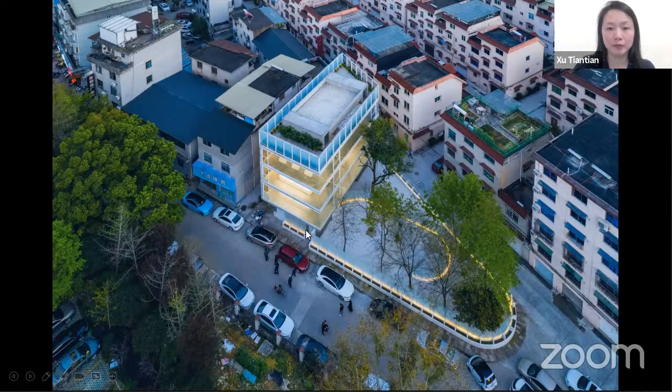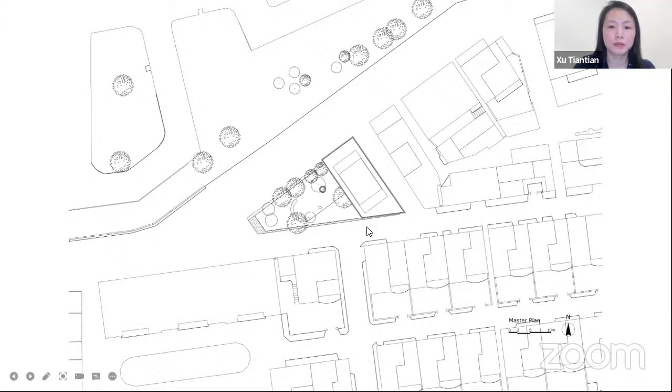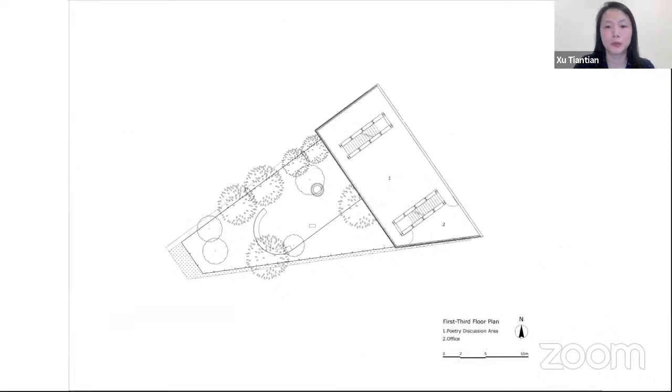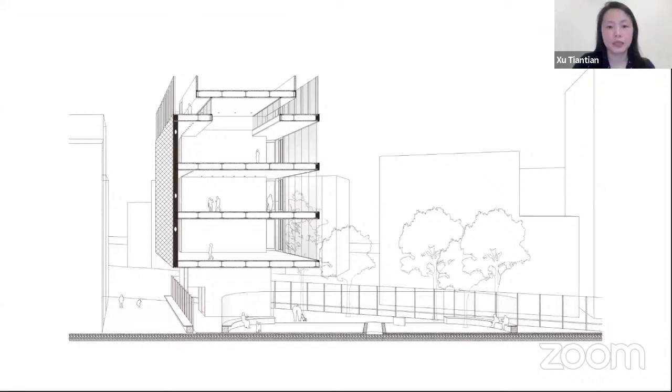The building is stretched up from the ground level, looking back into this memorial garden. That's how the ground floor works with this memorial garden, and the building is only standing on two fire stairs. It's a public space, so it requires two fire exits. And these two fire stair exits also function as the structural columns of the whole building. The ground level and first to third levels stack up. That's the section cutting through the whole composition.